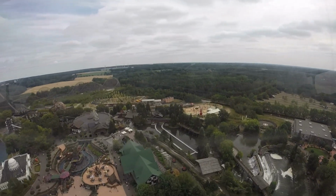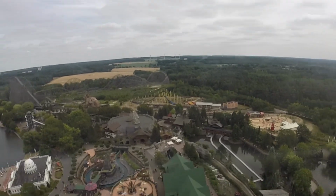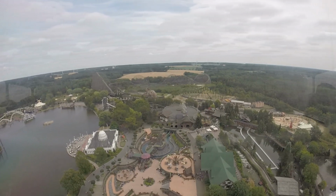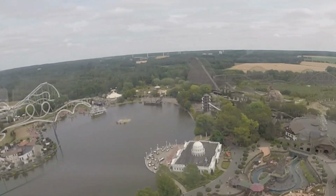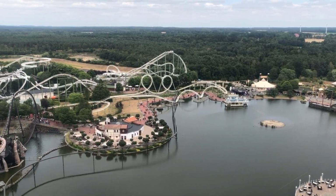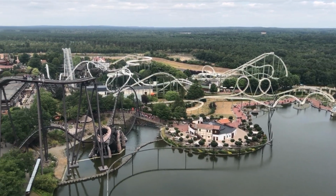A couple of coasters to mention that can be seen from the observation tower are Desert Race, or Dessert Race, and Limit. The former is a clone of Rita at Alton Towers, with a slightly different ending. The second is a Vekoma SLC, which is, well, exactly what you'd expect from a Vekoma SLC. Anyway, we'll leave you to soak in the views.